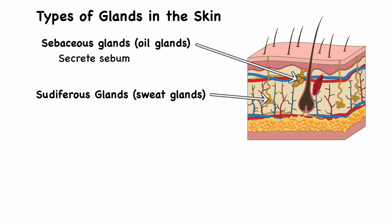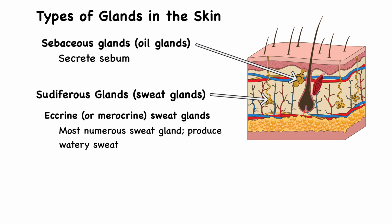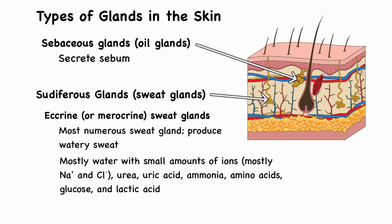There are 2 main types of sweat glands, eccrine and apocrine. Eccrine, or merocrine sweat glands, are the most numerous of sweat glands. These simple tubular glands release a watery perspiration that helps to cool the body. The sweat produced by eccrine glands is made mostly of water with small amounts of ions, mostly sodium and chloride, urea, uric acid, ammonia, amino acids, glucose, and lactic acid. Sweat plays a role in thermoregulation. When sweat evaporates, large quantities of heat leave the body's surface.